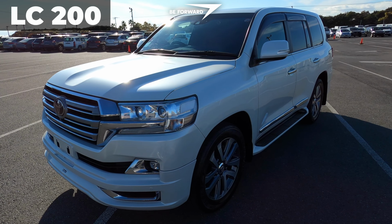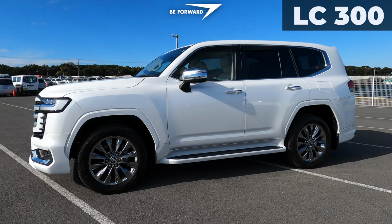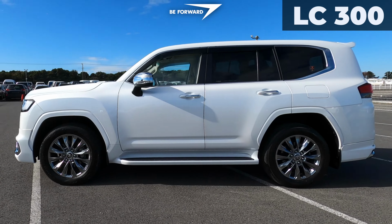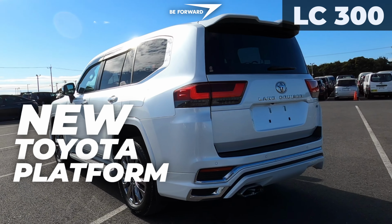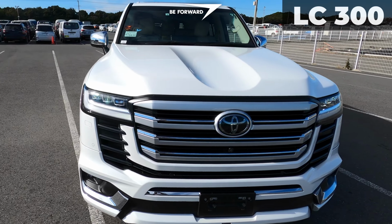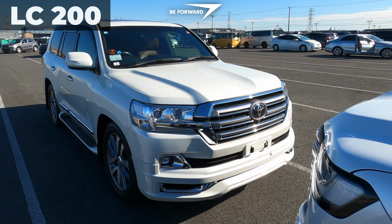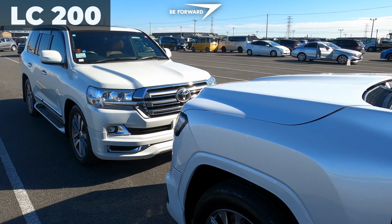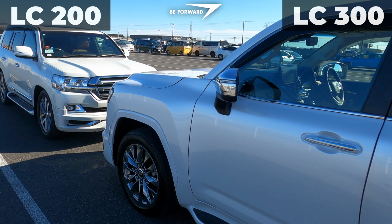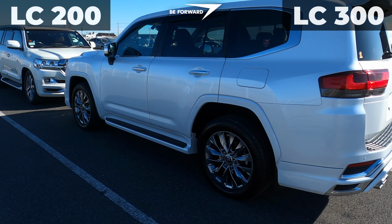Now, the 300 might look similar in size and style, but underneath, it's a completely different beast, built on a brand new Toyota platform. The 300 is undeniably more modern and refined, and yes, it's loaded with tech. But remember, the 200 was a game changer when it launched 18 years ago. So while the 300 has some great tech, it might not be a huge leap forward compared to what the 200 offered in its time.